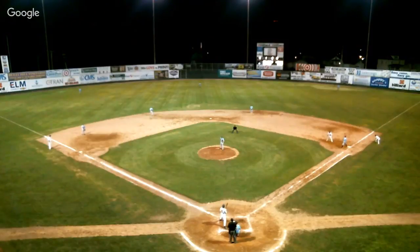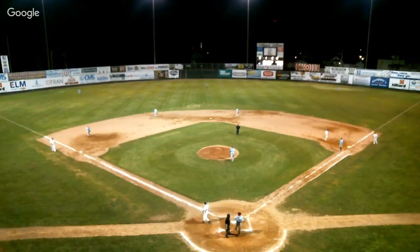There has not been a run scored since the 7-run top of the 6th. For the Pilots, the 1-2. Foul tipped off the mask of Parker, and we'll do it again.